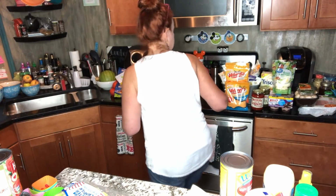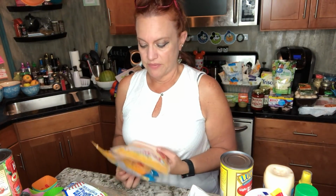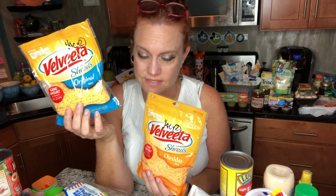And let's see, what do we have over here? Okay, so on this side, this is the cheese I was talking about. I've been buying this all along, but this Walmart had the Velveeta shreds, and 1/4 of a cup is 2 Smart Points. This is the original, so this tastes like Velveeta cheese. Actually, it's not just basically Velveeta cheese, it's Velveeta cheese.